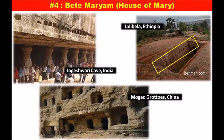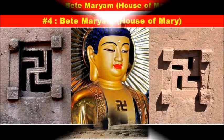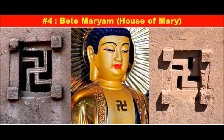The gear track mark is another smoking gun. You can find them all over the world in mysterious megalithic sites. They appear randomly with no purpose, just like those around the world, for example, in Jogeshwari in India and Mogao in China. Another food for thought is the swastika symbol. How Lalibela received information and help from angels that ended up with a Buddhist symbol is a mystery.